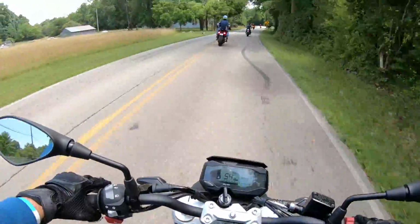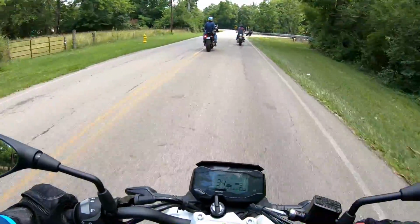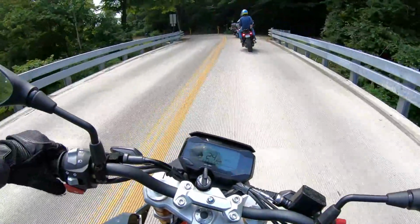Kind of hard to find where the turn signals are. There we go. Looks like some windy roads here.